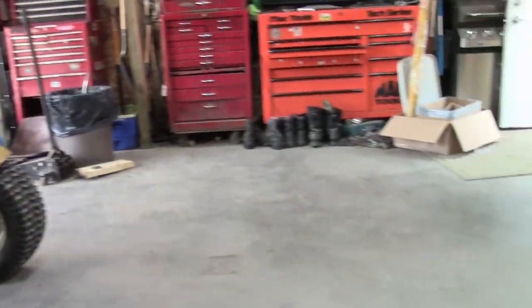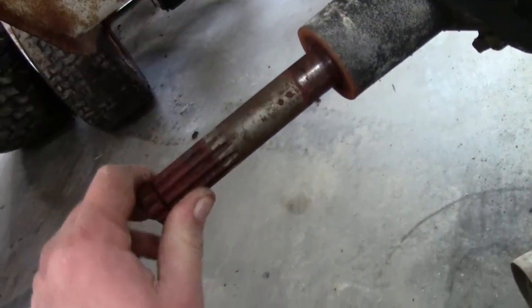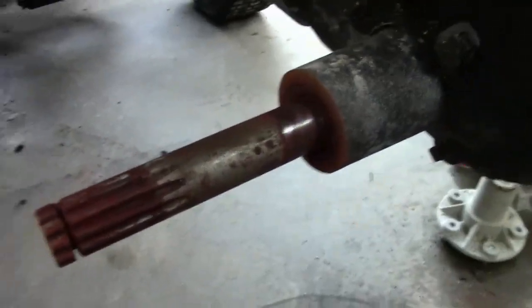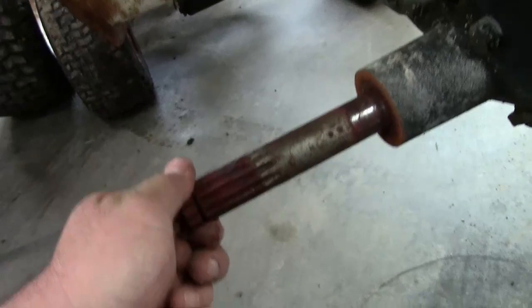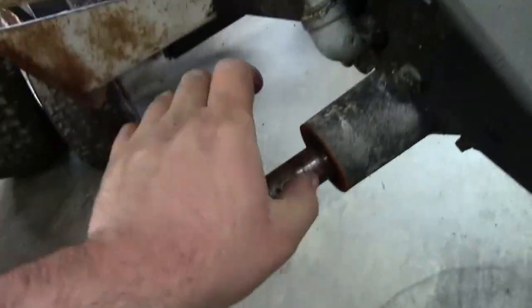Well, just pulled off the hubs. This one here is seized on a little bit harder than the other one. Basically, I'm just going to clean it up. I want to make sure those seals are in good shape, and from what I can see, they're not seeping or leaking. No play whatsoever. Axles are very tight in the shaft on both sides.